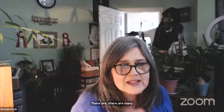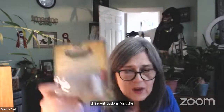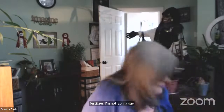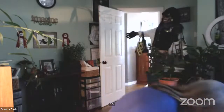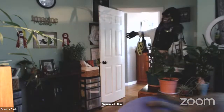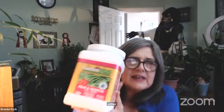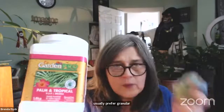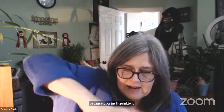There are many different options for little plant spikes. I prefer, like I said, the organic ones, but if someone's giving me free fertilizer, I'm not going to say no. Some of the other fertilizers: this is a granular fertilizer. I usually prefer granular fertilizers to liquid because you just sprinkle it on. It is like a little pellet.